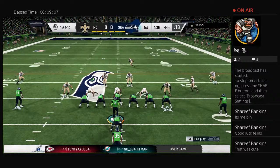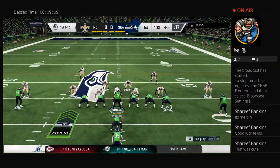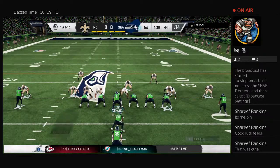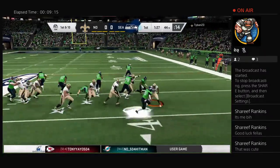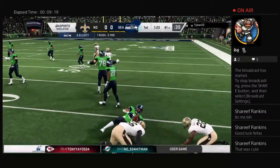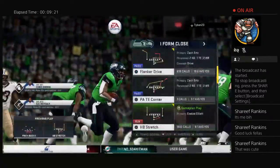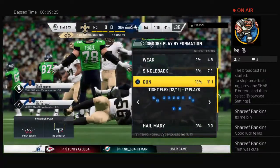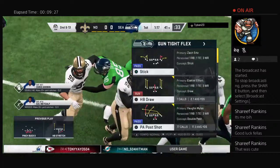A pair of first downs gives them a 1st and 10 up at the 44. Check the backer. Now the first carry for Ezekiel Elliott, and he'll lose yardage here. Back at the 41, call it a full 3 yards in the wrong direction there. Brings up second down. Yeah, that was a safety that came through and made the play.